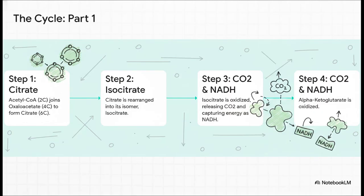Okay, let's follow the molecule. Step 1, our 2-carbon acetyl-CoA gets dropped off and immediately joins up with a 4-carbon molecule called oxaloacetate. Together, they make a 6-carbon molecule called citrate. That's actually why this is also called the citric acid cycle. Step 2 is pretty simple. Citrate just gets rearranged a bit into its cousin, isocitrate. And now, the real action starts.